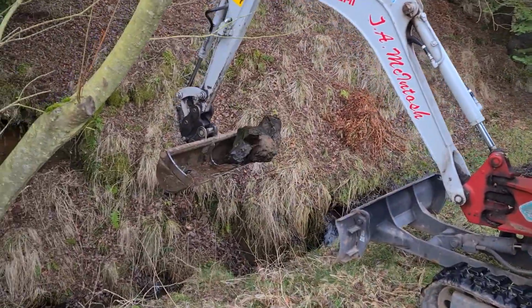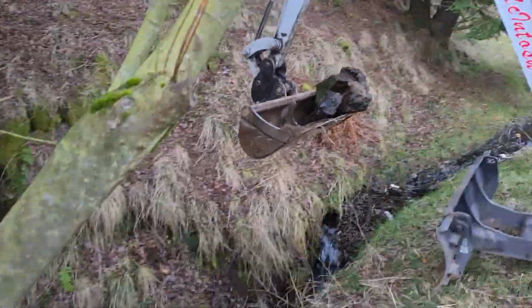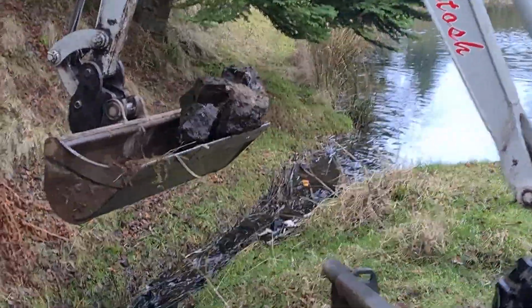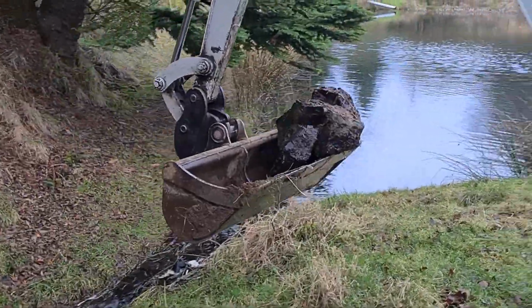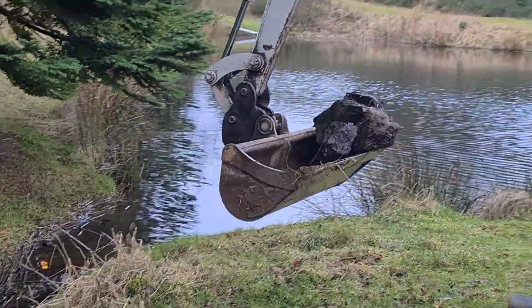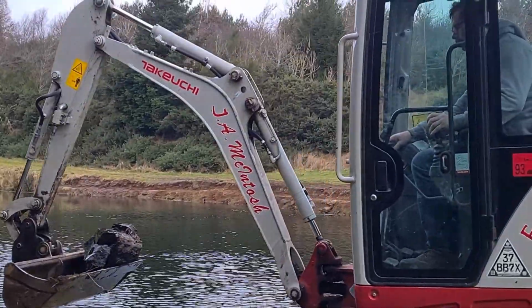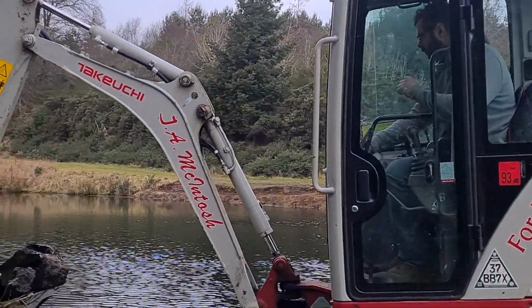We're now on the outlet. Let me just get around the back of this tree. Look at him. How skillful's that? I asked him to pick up a boulder and he's got it with one go with a bucket. Incredible. Now he's going to place this just at the end there. Look at the concentration on that man's face.